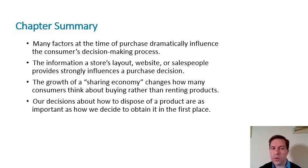So what have we talked about? We've talked about a myriad of factors that influence our shopping experience, both factors that come before the shopping happens, things like mood, things like time pressure, and things that affect you when you are at the store, like point of purchase displays, the layout of the store, or maybe salespeople, and how all those factors are going to, to a large degree, determine what the overall shopping experience is.